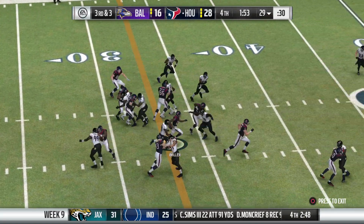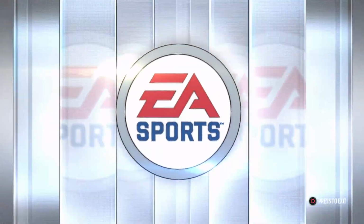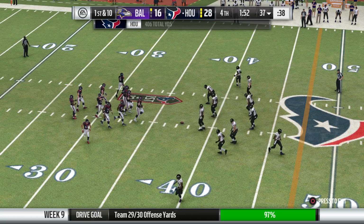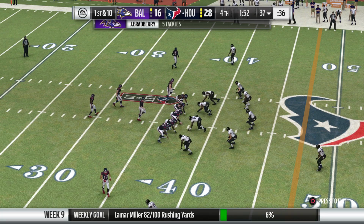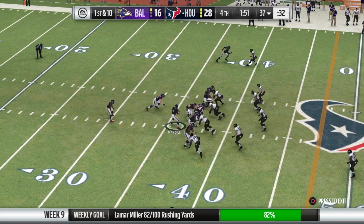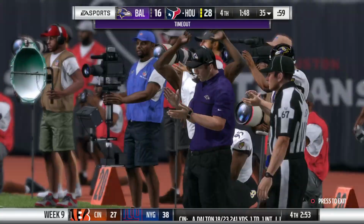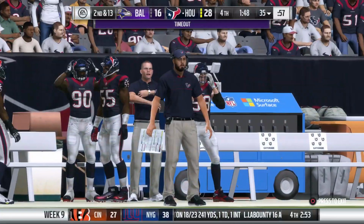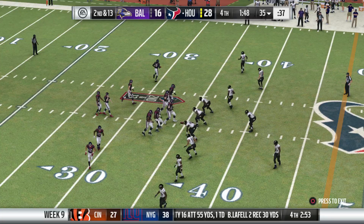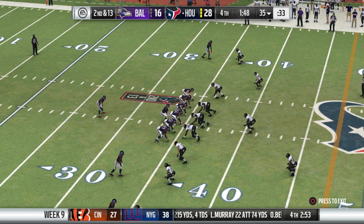On third down, Miller, and he will have a first down as they get him to the ground at the 37. And now the Ravens are going to take another timeout. That'll be their second, so one more chance to stop the clock here. On the counter, it's Miller, and he is going to lose yardage here. And play is stopped. Timeout. It's the defense calling the timeout here. That'll be their third and final stoppage.